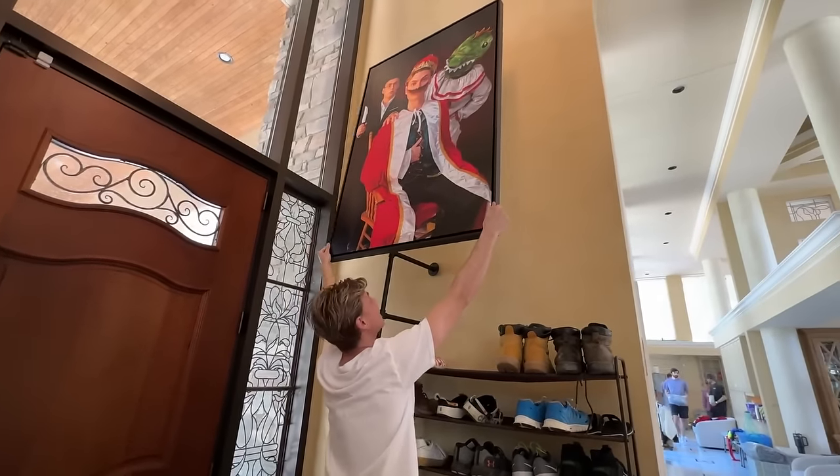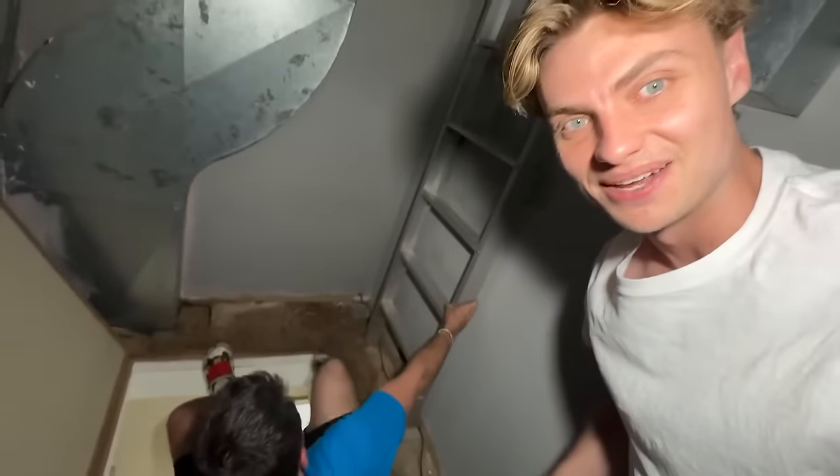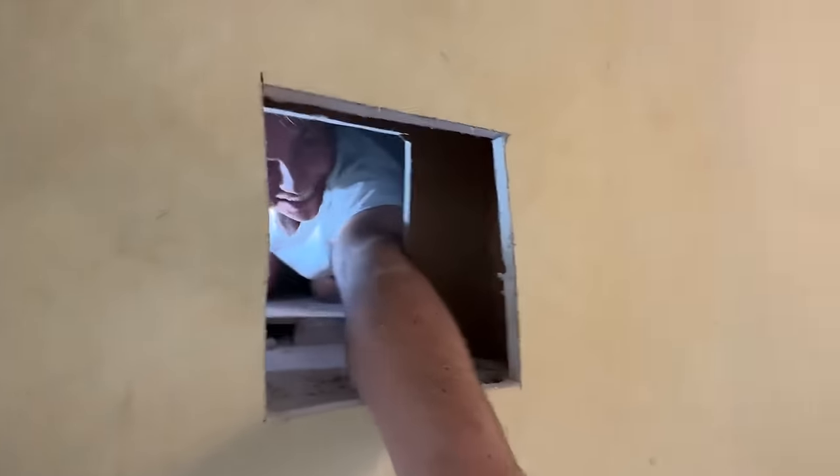I can't even put it as high, but that's hilarious. Bringing the tools up. Once we're done, we're gonna have a new entrance. We won't have to come through this, and we can lock this up. Oh, what's up? They're out there. Check it out. We're in a hole. It's so secret in here.